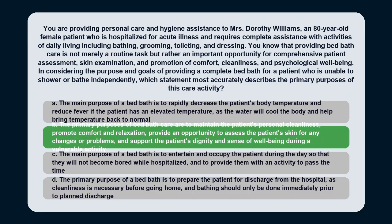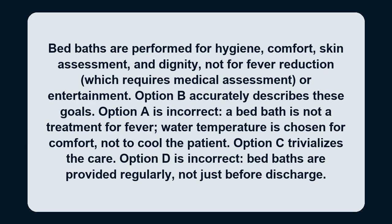The answer is B. Bed baths are performed for hygiene, comfort, skin assessment, and dignity, not for fever reduction, which requires medical assessment, or entertainment. Option B accurately describes these goals. Option A is incorrect. A bed bath is not a treatment for fever. Water temperature is chosen for comfort, not to cool the patient.